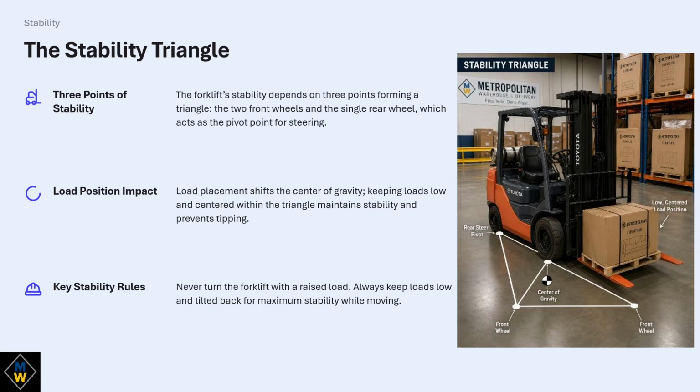But forward tip-overs are not the only risk. Lateral, side tip-overs are extremely common and extremely dangerous. When you turn, especially with a load, centrifugal force pushes the center of gravity to the outside of the turn. If the center of gravity moves outside the triangle laterally, the forklift tips sideways. Lateral tip-overs are the leading cause of forklift fatalities because they happen fast and give the operator almost no time to react.